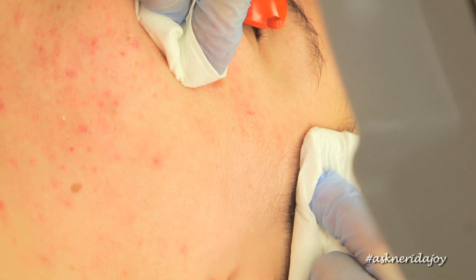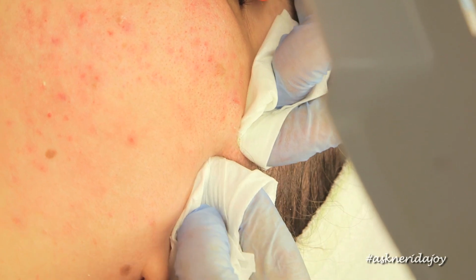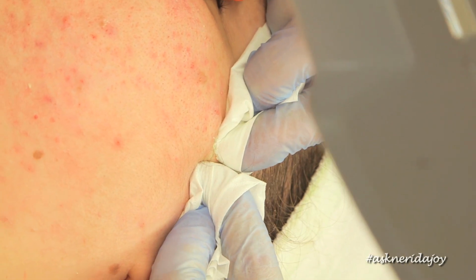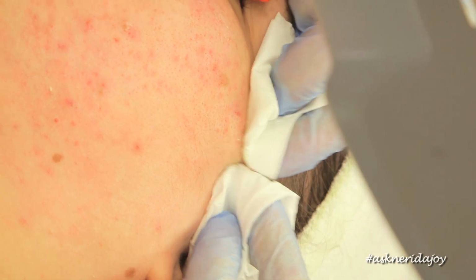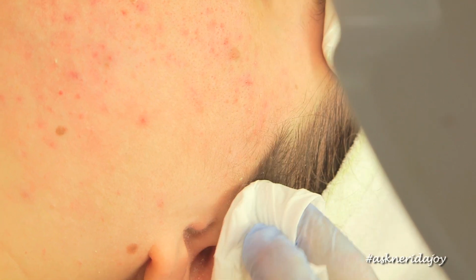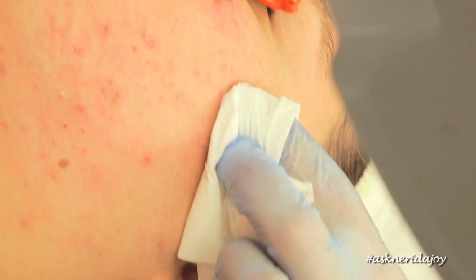And again, make sure you check in that hairline. You haven't left any there. This one here is still a little raised. And see, that one still had stuff in it because I could see it was still a little bit raised. Okay, move this way.